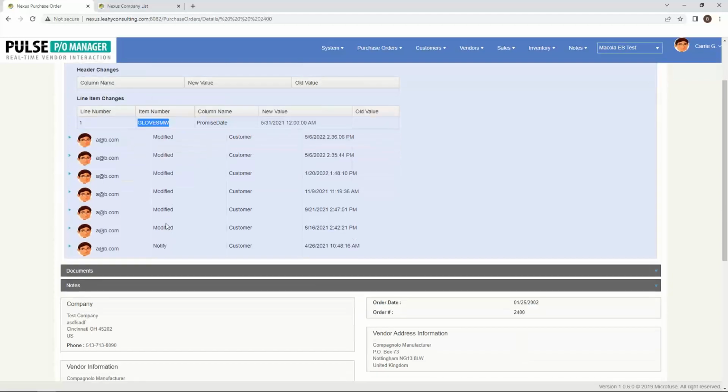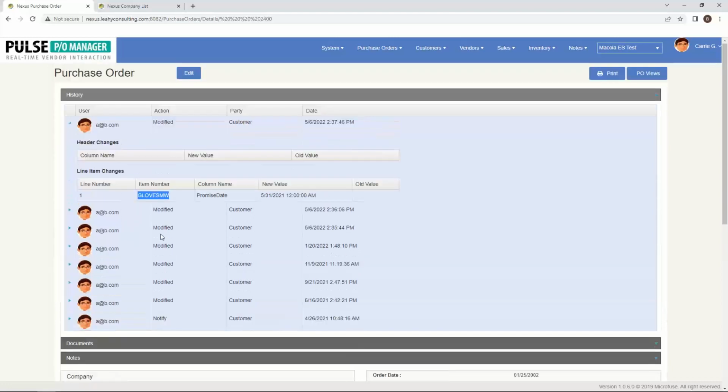All of the history that's taken place, so if a price change were to take place, or multiple promise dates get updated, you would see the history of this and when it happens. If my vendor were to make this change, it would show with their name on here, and I would have an option to approve that change. It would also notify me that the vendor has made a change. So again, the main idea is I'm able to see the latest, I'm able to see the history of changes, and I'm able to authorize any changes from the vendor.